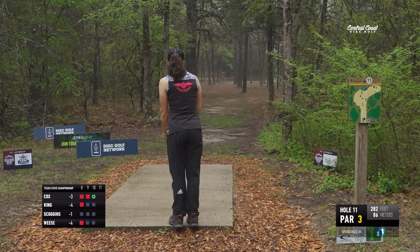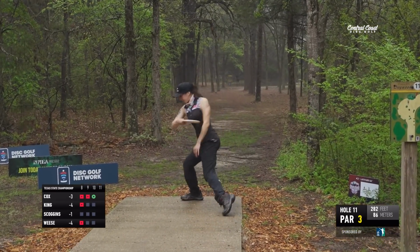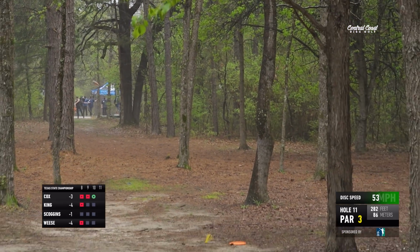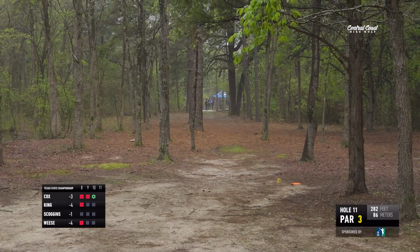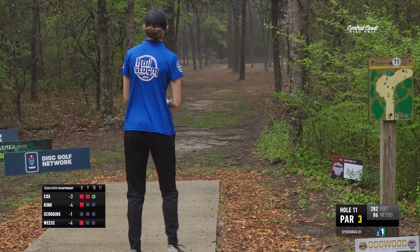Okay. Jessica Weese. Got to be the coyote. Yep, that would make a ton of sense. That pretty one. I think it's a Jeff Ash coyote, I want to say. Didn't quite get the flip up she needed. Hits that tree. She's going to be scrambling for her par.